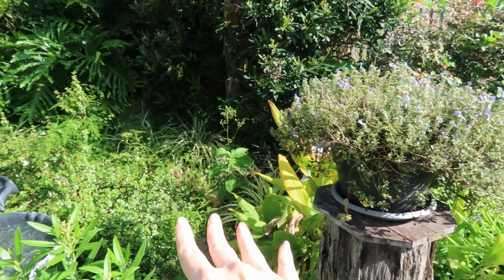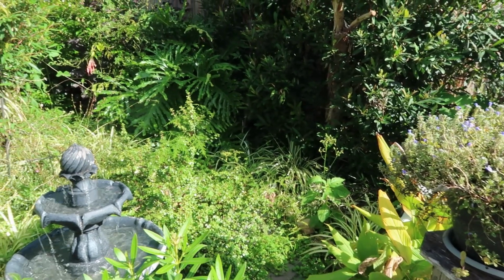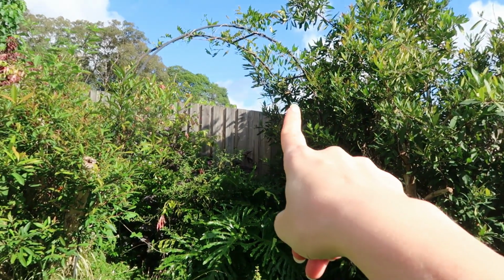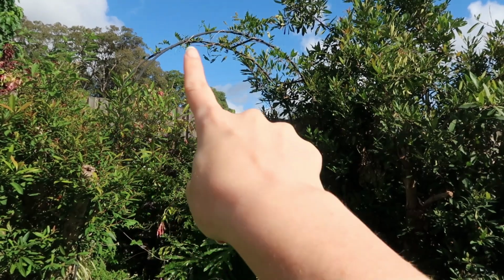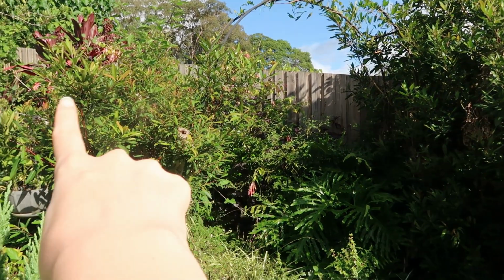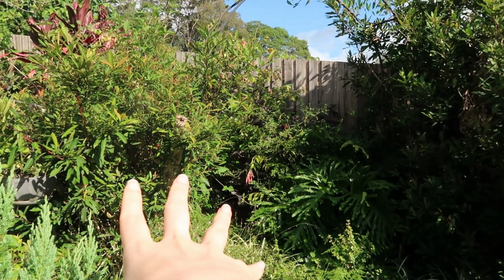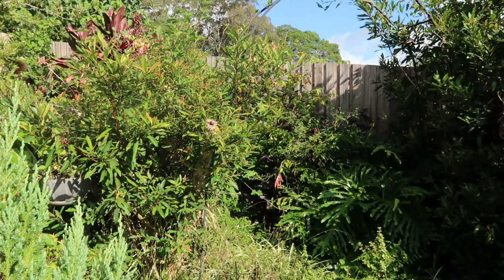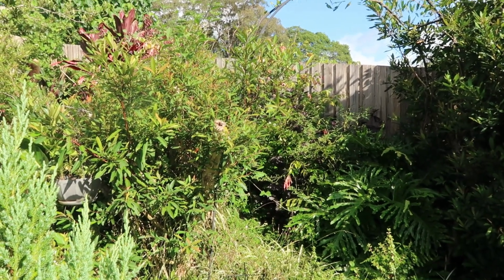Oof, look at all the weeds through there. I really need to get in there. The wisteria is looking incredible. So this is the little wisteria arch. And again, that's just one of those trees that I lopped at the beginning of the year. And look how bushy and full and lush it looks now.